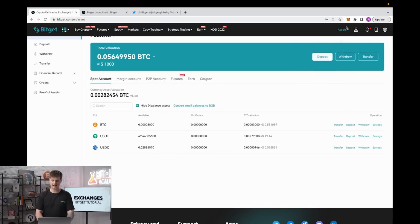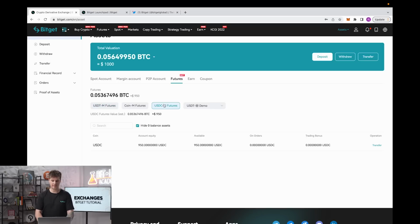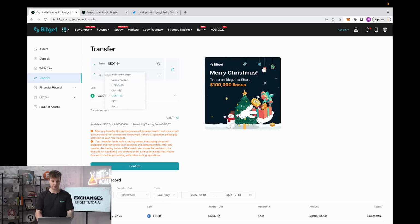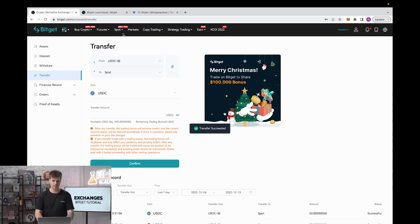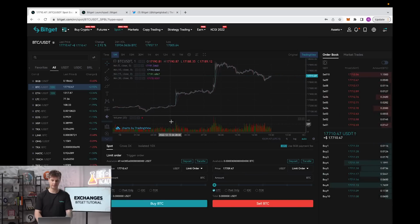So here we are in the assets at the top right hand. This is the spot account, where you can buy normal crypto without any leveraging. I personally like to leverage trade, so I have my money in a USDC-M futures account. But say I wanted to transfer this to my spot account, I would go from USDC-M to spot account. I'd say transfer $50, confirm, transfer succeeded. So now we can do our first spot trade. I like that the charts are powered by TradingView, very familiar.